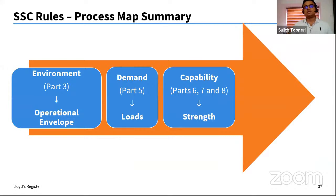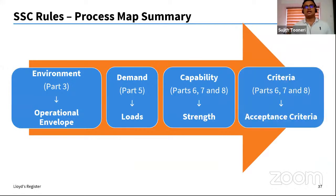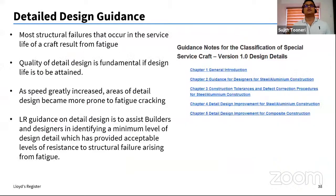And using the material properties, we assess the strength. And finally, this strength versus acceptance criteria is benchmarked based on the last chapters of each part, that is the failure control modes. And this process completes the design. And the final one is we need to have a detailed design guidance. After completing the structural design, we need to have a look whether it complies with the detailed design guidances.